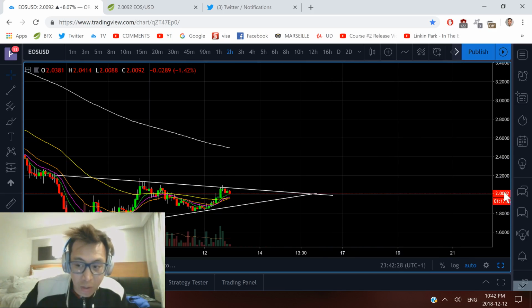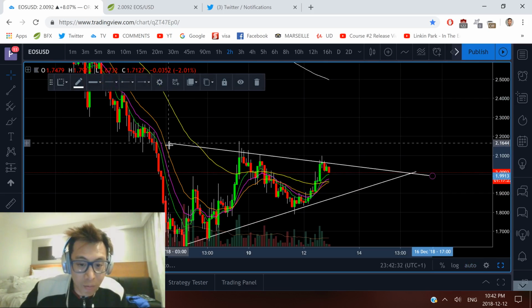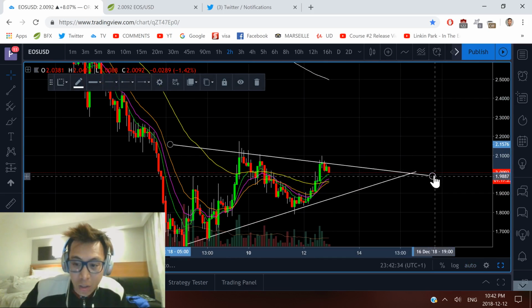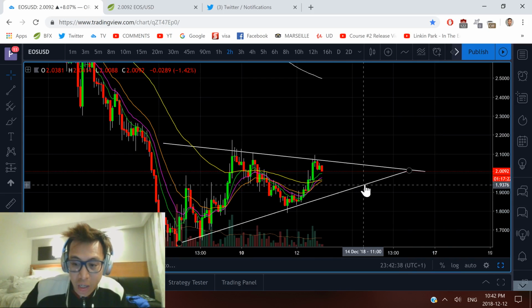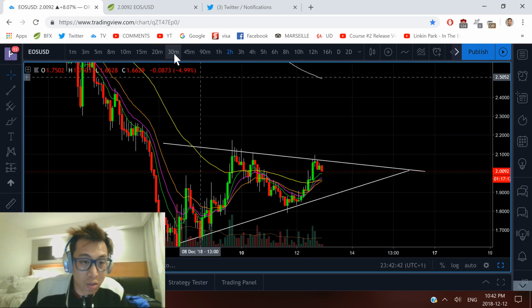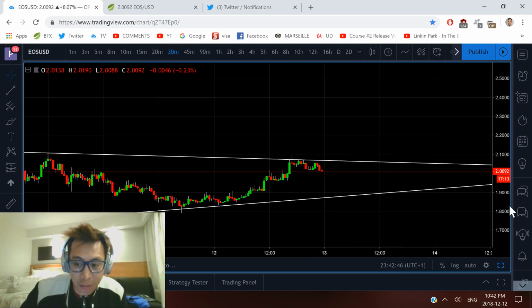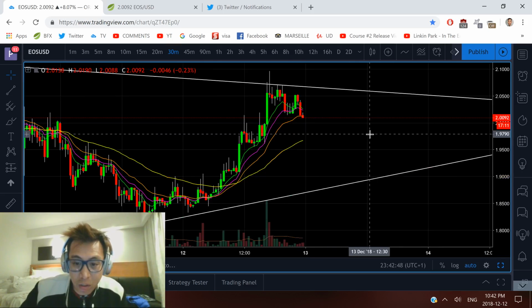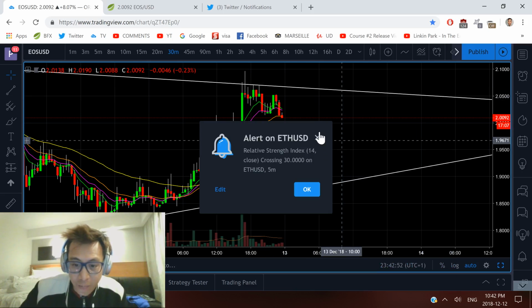So this is the way that I personally see EOS for now. It's going to make a symmetric triangle and will most likely break to the downside, hitting somewhere down over here, about $1.94 ranges. We look at it on a smaller time frame and the exact same thing is also happening as well. It looks like it's gonna make a wedge, no idea what kind of formation it's gonna do.